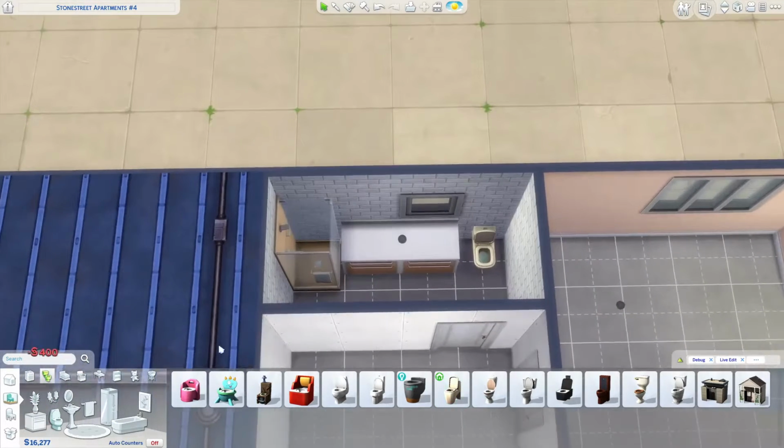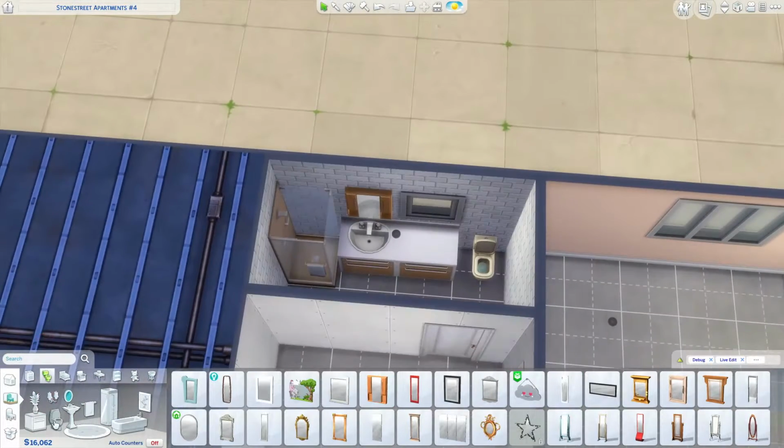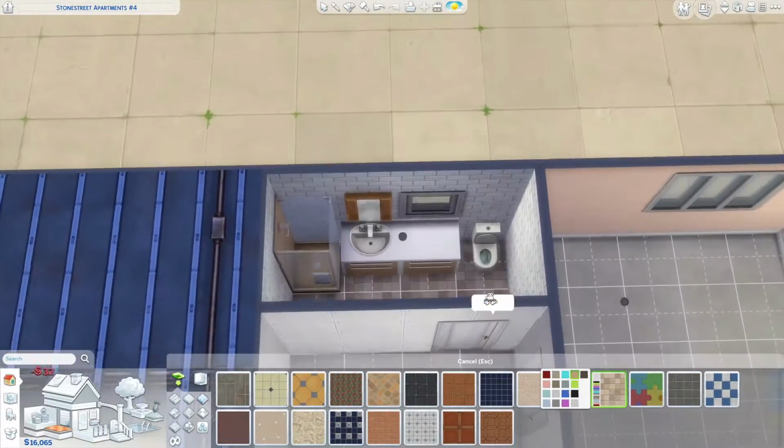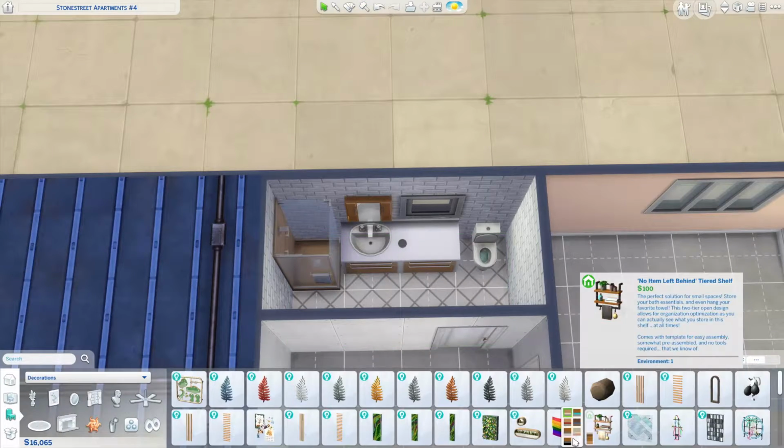I like renovating these smaller apartments because I feel like they're more realistic. I've personally never lived in a penthouse apartment, so this is more the size I'm used to. Actually, this is probably still bigger than the apartments I lived in.